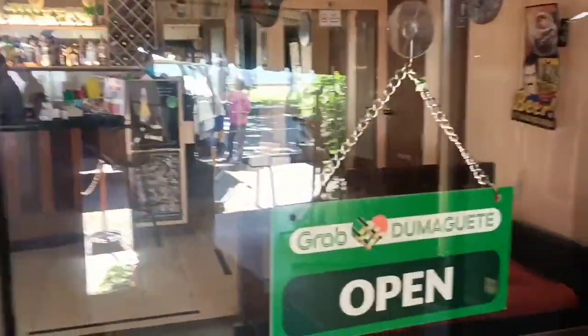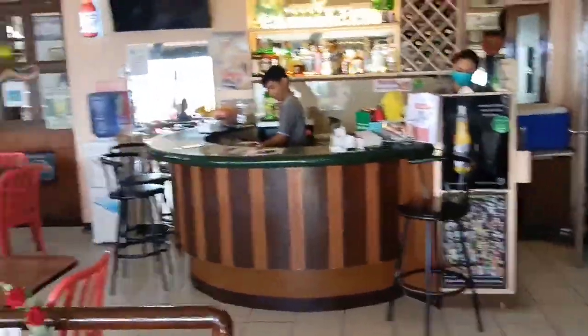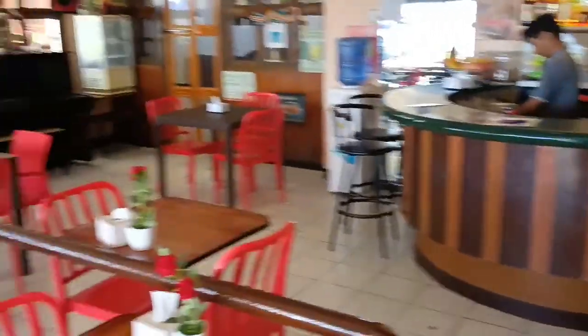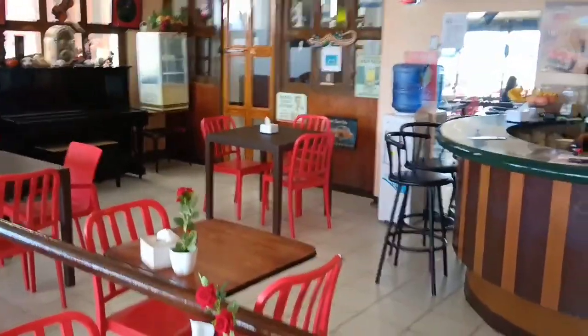And here we are as we enter the restaurant for breakfast. And since I'm by myself, I'll be sitting up there at the bar. Okay, nice view of the restaurant. 2 other people here. And that's it for now.